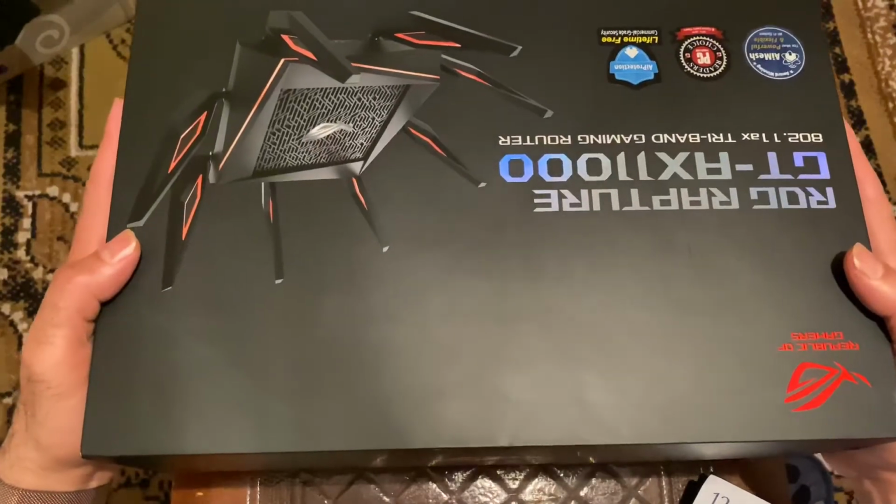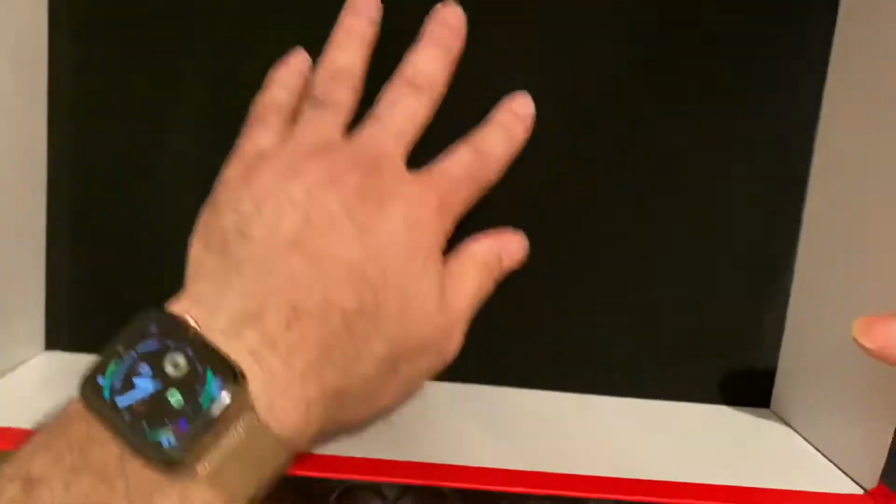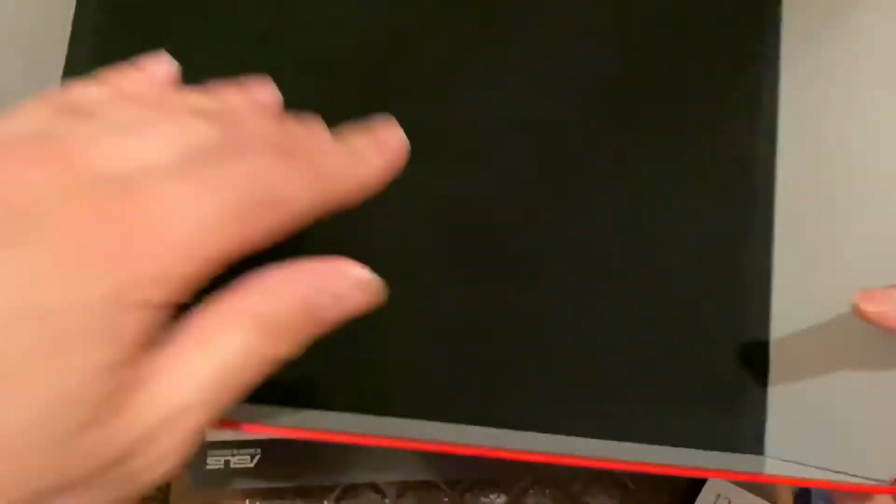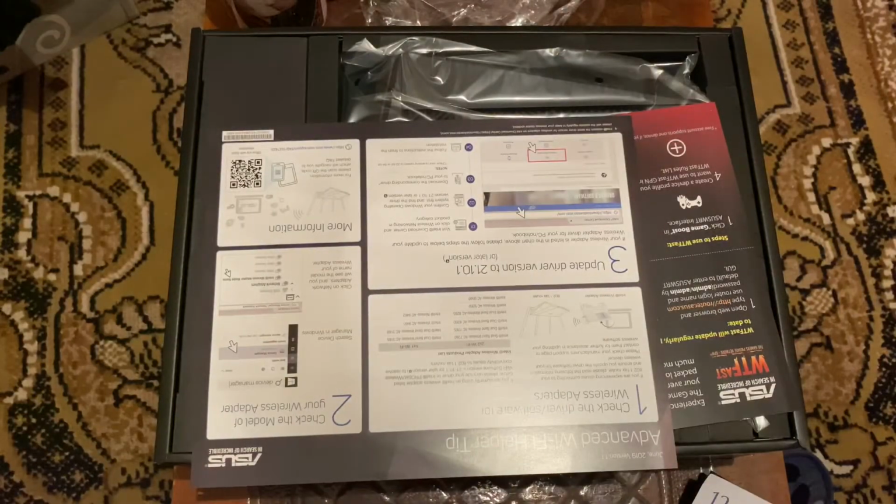Open up, baby, open up. Yeah. I love these things. Some companies, they do it, like Dell Alienware. Okay, let's put it here.